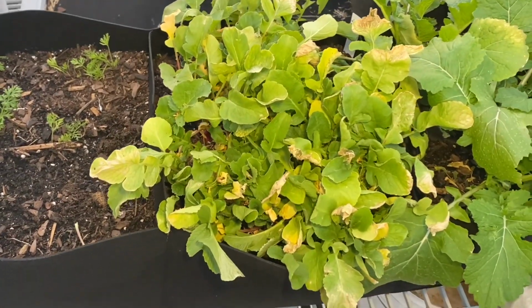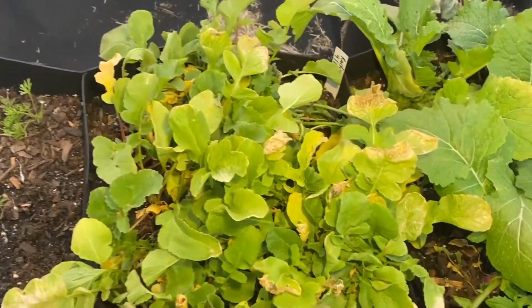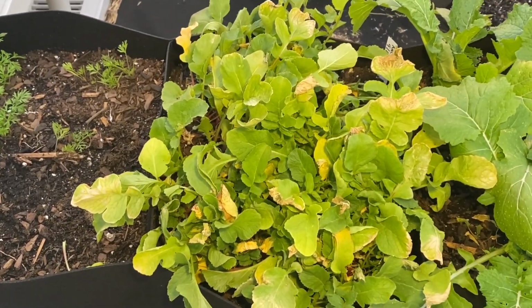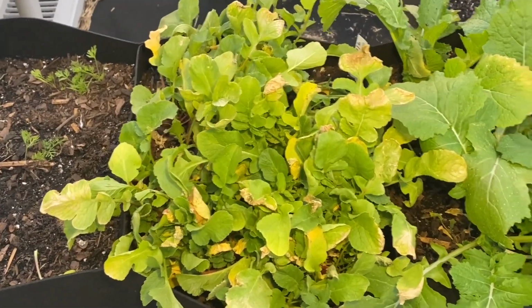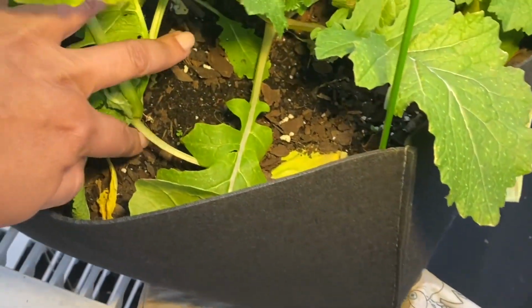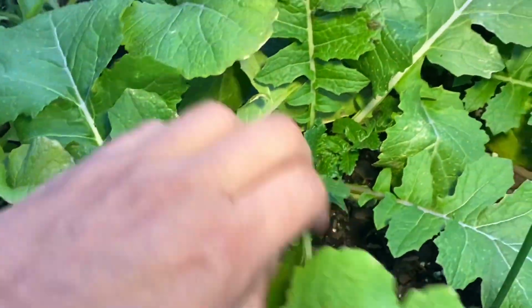This radish, I think it probably got a little frozen. I know they did, but there's still radish in there. I had a cousin come over just a few minutes ago, and we gave her a bag full of radish. And so they're fine. They just look pretty bad. But next to them are my turnip greens. And this one turnip right here is getting bigger, as you can see. They're doing fine.